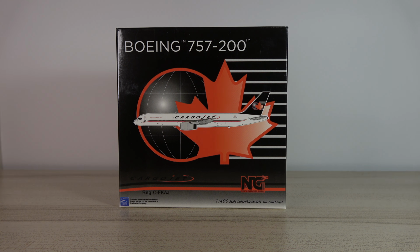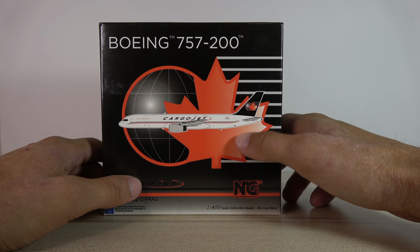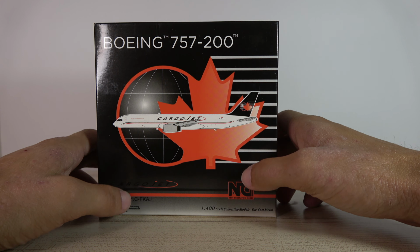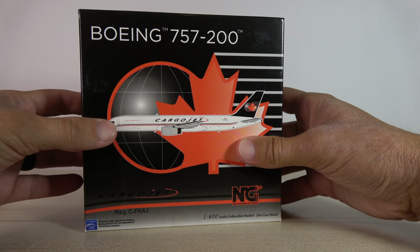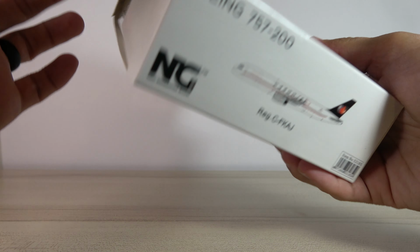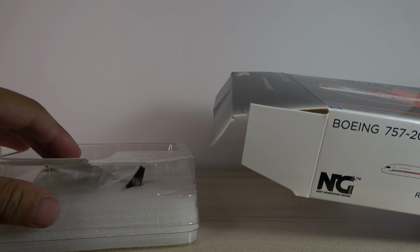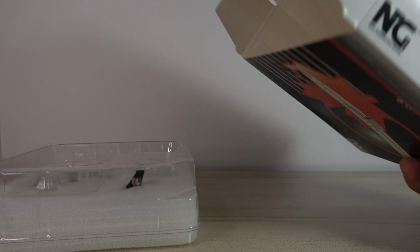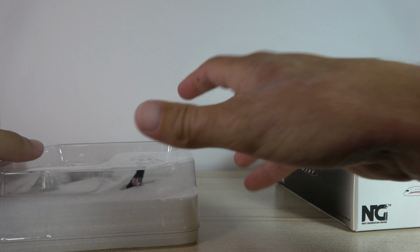Yeah, I just decided to get this because it's another Canadian airline and another Canadian cargo operator to add to the collection. So yeah, here's the box, looking very nice. I love the globe and the Canadian maple leaf, their logo. So let's get right into it. It's going to be a fairly quick one, there's not a whole lot to go over on this model. I've seen these in Calgary, Edmonton, Toronto, Vancouver, various places I've been to in Canada, and I figured it's just nice to have one of them in the collection.